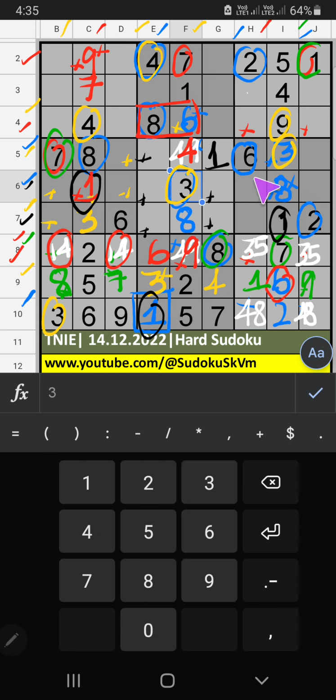Column H we have 6. So 6 can't come in this cell, 6 is confirmed here. Then 8 is here. Column H we have 8. So it can't come in the cell, 8 is confirmed here. Then 4 is here. Then in the 3rd grid, 2 numbers are remaining, 3 and 7. It will come in another 2 cells. We will confirm later.